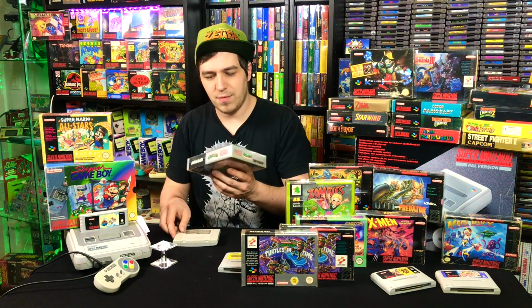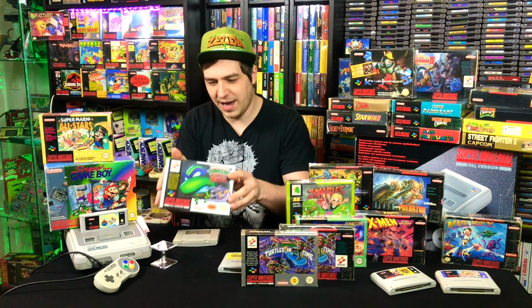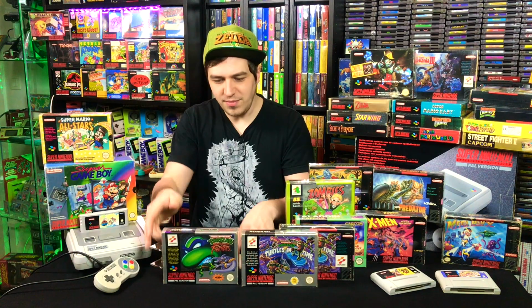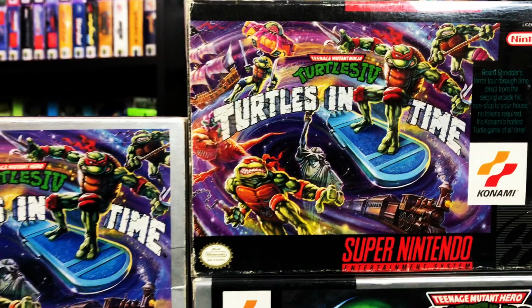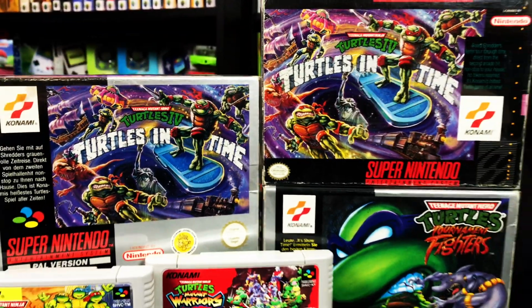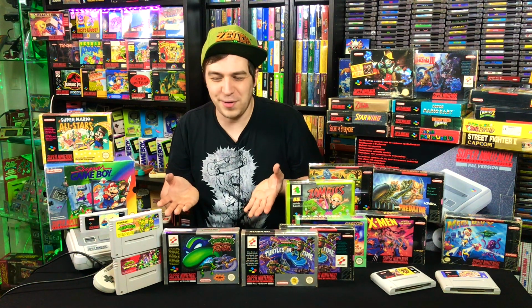The other game for Turtles on the SNES was Turtles Tournament Fighters, another fighting game, I know. And I had to get the Japanese counterpart to that too. Over here, it's called Mutant Warriors. It has a pretty cool cover. And it's good fun. So that's the little turtle break I had to take and show you guys.